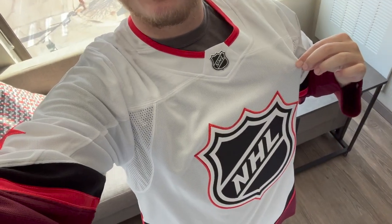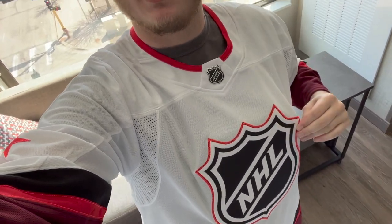Hey guys, just got back from the Mall of America. I like this sweater, but we gotta put something on just a little more appropriate. There we go. We got the 2021 NHL All-Star Game jersey with the NHL crest right there. There is nobody on the back. I'm not planning to get anybody on the back.